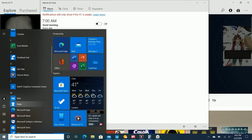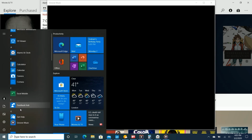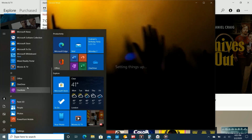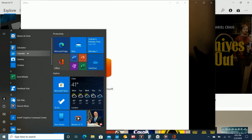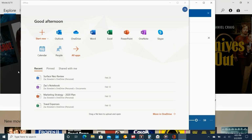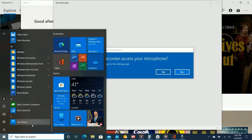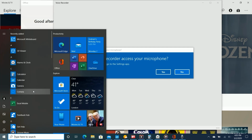We have Groove Music. Yes, even Groove Music got a new icon, which is kind of nice. We have, what else is in here? Office. Office has a new icon. Looks pretty sweet. We also have Voice Recorder. Hello, Voice Recorder. Voice Recorder has a new icon as well. Wow, this computer is really slowing down just by opening all of these apps. And like I said, more apps will be getting new icons over the year as well. So that's pretty much all there is right now.